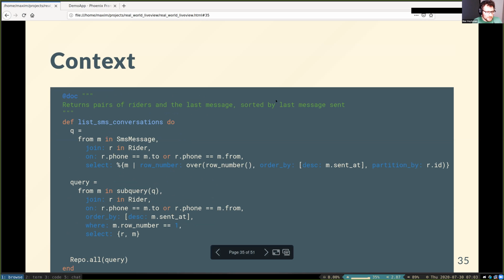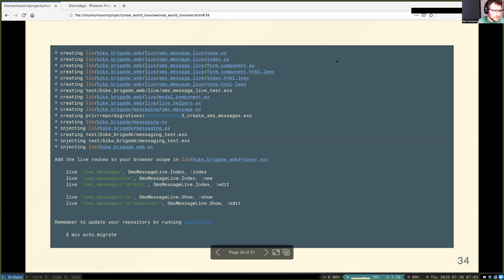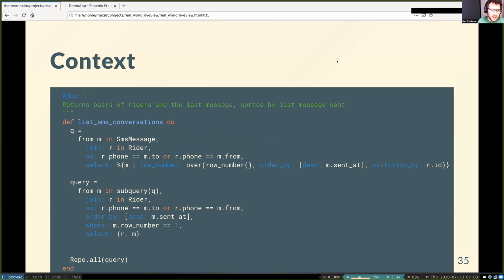So we need to put a few functions in our context for this to work, if we don't understand the code. Oh, here we go. So the first thing is that we have all these SMS conversations.